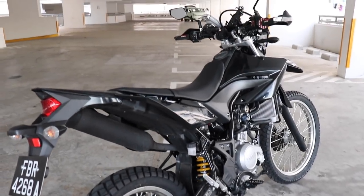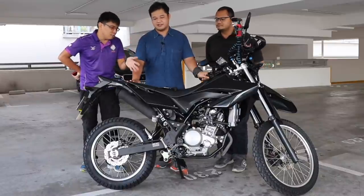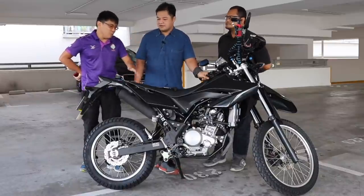Like I said, first time I'm seeing this bike. And like I say, scramblers are very rare in Singapore. So Knife, I want to ask you, why did you get the WR155?